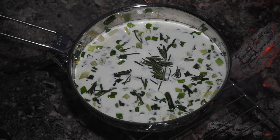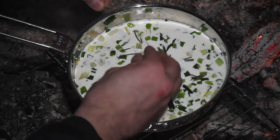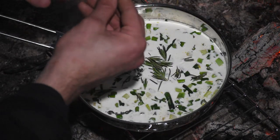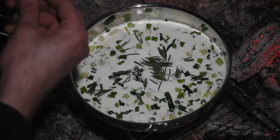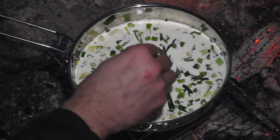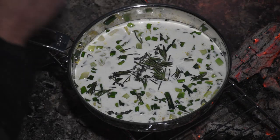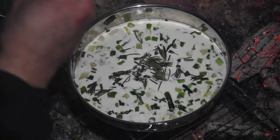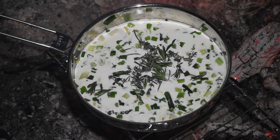There we go. Then we've got some fresh thyme. Oop. I don't want to get all the sticks in there. Peel off that thyme. There we go. Oh yeah, it's time to add the thyme. Oh, that's a hot fire. Always helps if you peel it backwards from the top to the bottom. Slides right off. We're gonna add lots of thyme. I like thyme. Fire's so hot.